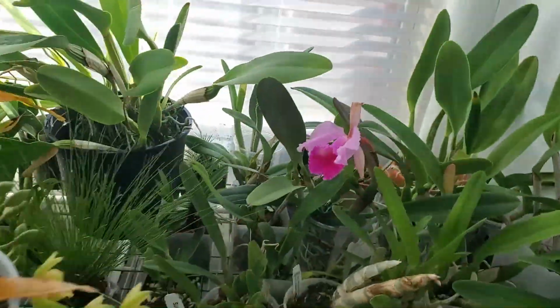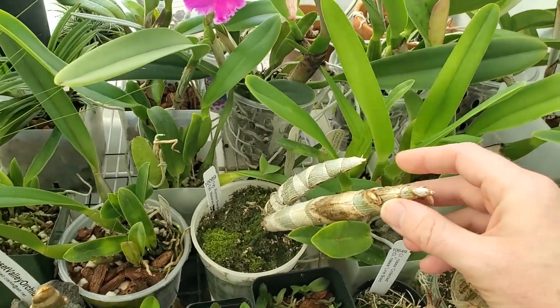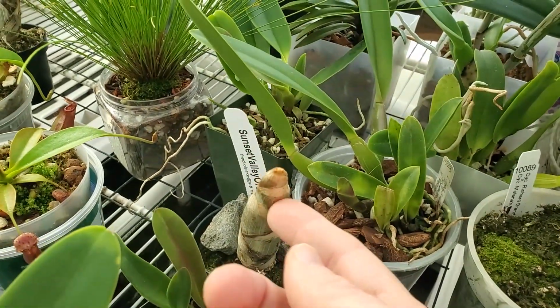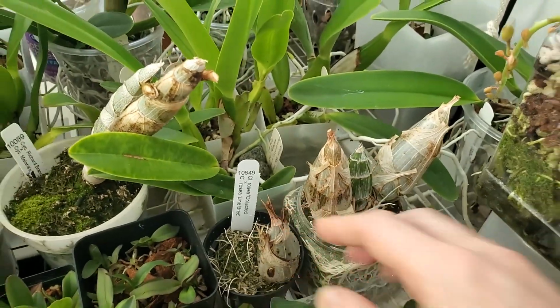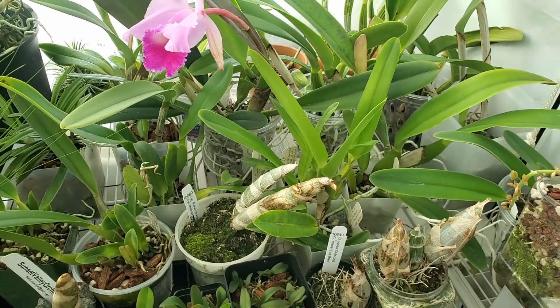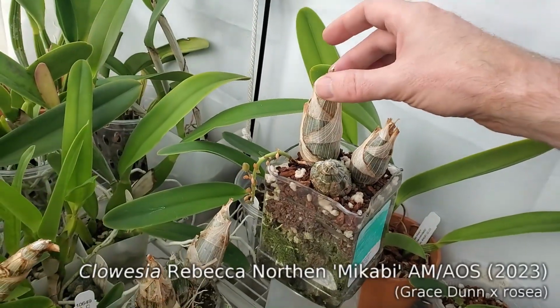This is what I like my Cattleya to look like this time of year. A bulb in a dry pot. That's what I like. Gives the other plants plenty of light. They kind of are space hogs during the growing season. Right next to it we got Rebecca Northen Mikabi.